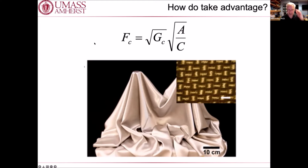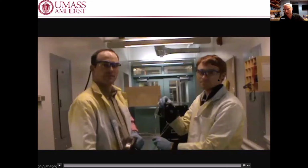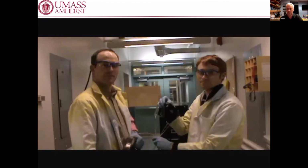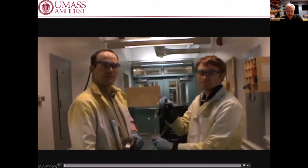So we wanted to test this. On Monday morning, literally on Monday morning, I asked Andrew and Mike at the time to run down to the local Jo-Ann Fabrics. They bought some nylon fabric. They coated it with a very soft piece of elastomer called polydimethylsiloxane, which is a common material found in bathroom caulking and silly putty and things like this. And they made an adhesive device.